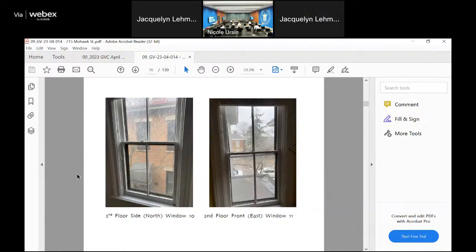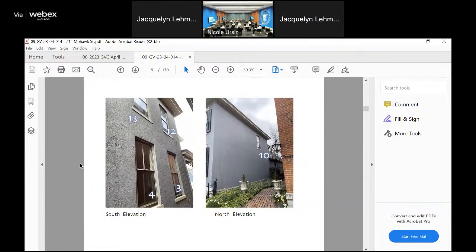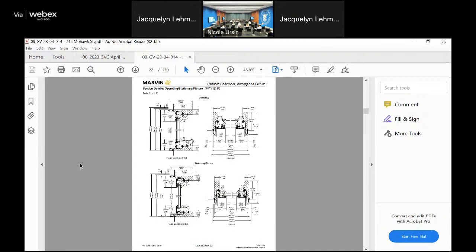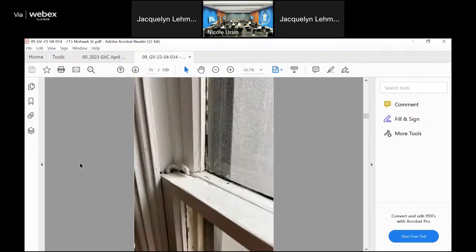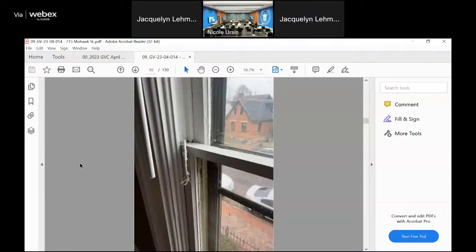Some of them have been painted shut and some of them have been painted open. They have storm windows that are in really, really bad shape. We have saved many, many windows in historic structures, and in this case, we're going to be much better off replacing the windows.